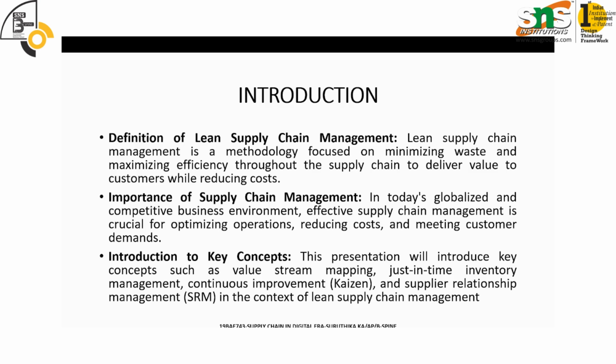Lean supply chain methodology is focused on minimizing the overall waste that is happening in the supply chain, thereby maximizing process efficiency, delivering better value to the customers in addition to reducing cost. So when I reduce cost, it is one way of being lean. When I give better quality, it is another way of being lean. So lean methodology ultimately focuses on better quality, minimal waste, and better costs.